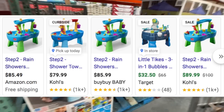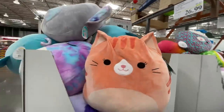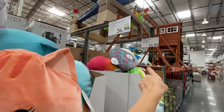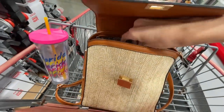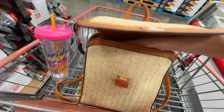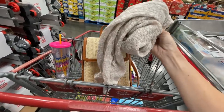These are great. Okay, the jumbo Squishmallows, $27. Oh my gosh, they're adorable. And then the little ones are $14. All right, I'm about to head into the food section. I'll show you all the new foods. And the only sweater I brought with me is my beach cover up. This is not gonna keep me warm.